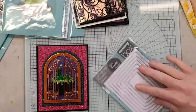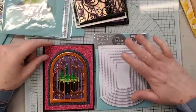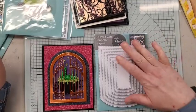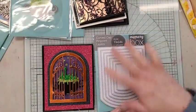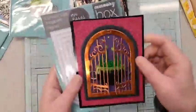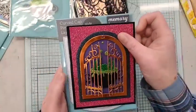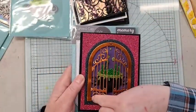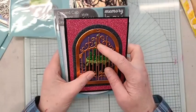But it's been a popular shape probably for the last 6-8 months. I've seen lots and lots of cards from different manufacturers, not all using necessarily memory boxes, of course, but with this shape. So this is kind of a new fun take on a nested set. And then this gate here, you can see that it would work perfect with these guys. The gate is very cool because it's actually attached to this arch, so it works perfect.